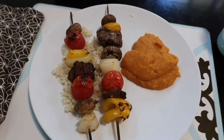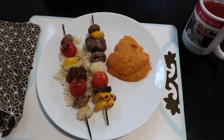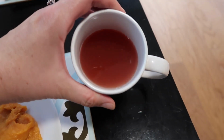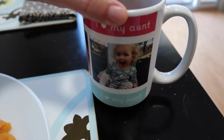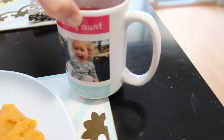Here's my plate. Got my dinner all ready to go. I'll just use a fork and take off the pieces. And then my favorite mug. I have this blood orange soda from Trader Joe's, but it's an old mug with my niece Mackenzie on it. Back when she was a little one.